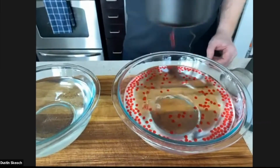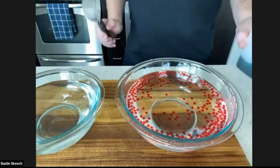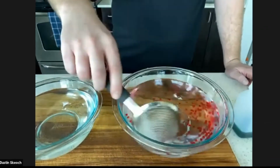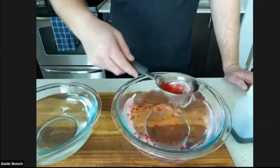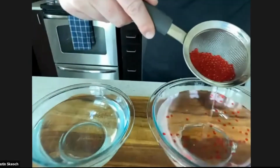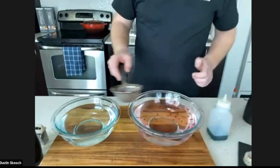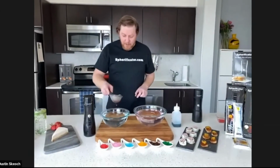So I know some people have done this in the past with a squeeze bottle, which I'm hoping I have time to show you how long that takes later. But this will speed up the process significantly. So you just kind of collect them like that with a strainer. Look how gorgeous those are. And they will burst with maraschino cherry flavor with each one. Now this is salty, so you do just give it a quick rinse here.